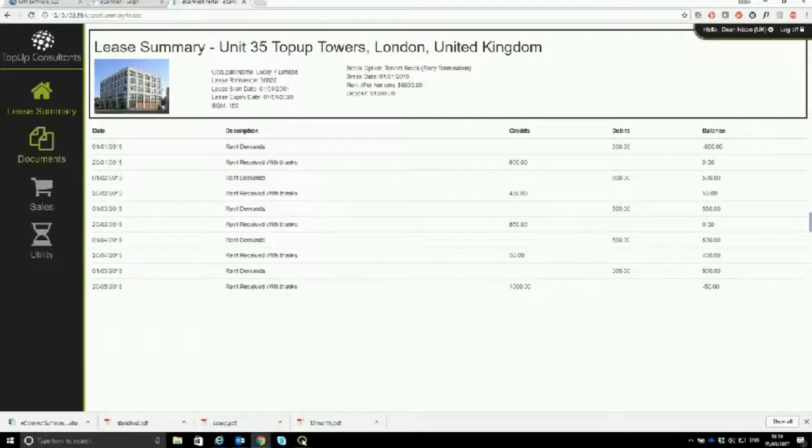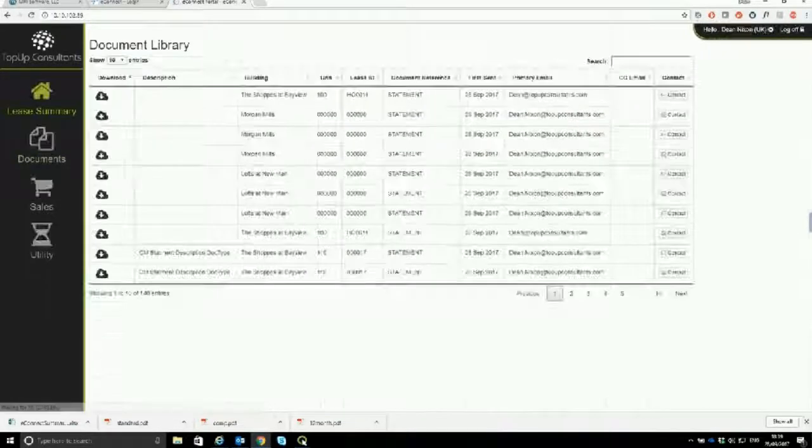The next section we have is documents. So this is all the information that I've been sent. These are all the statements, these are all the late letters, this is all the information that's been sent to my email address. At this point, we also have a contact button here, so the tenant, or the partner or the client, can contact you if they so wish.